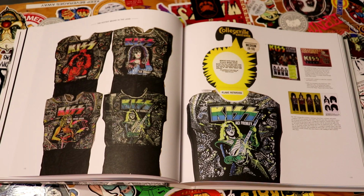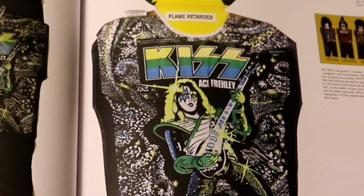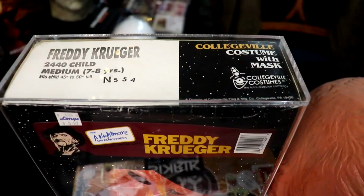They did it for all the members of KISS. It's what Collegeville Costumes offered. You got a mask as well as a vinyl smock. This was the first readily available Freddy Krueger mask. And I have the complete mask and smock here in the box, inside of this plastic enclosure. Because here at the House of Strum and Skull, I'm all about the preservation of horror, so.